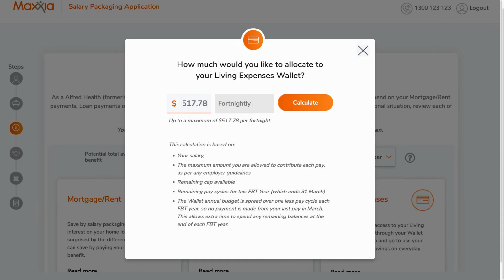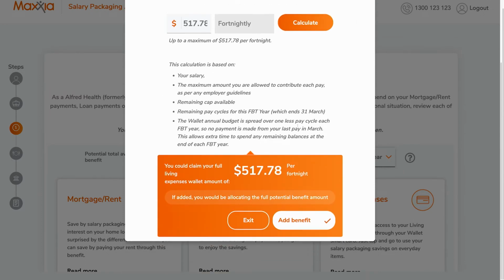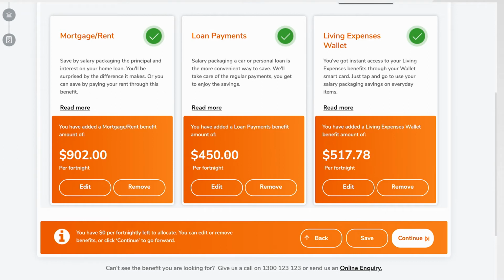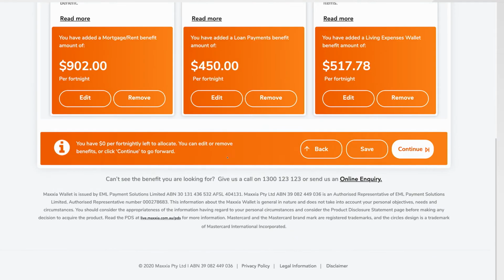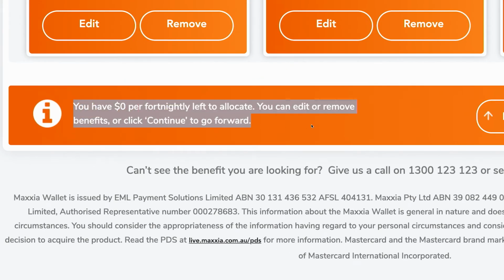We understand this is a lot of information, so remember, take your time. Once you've entered your chosen amount, hit Calculate for a summary, and if you're happy, hit the Add Benefit and Continue buttons. The information box at the bottom of this page will tell you how much you have left in your cap to allocate for this FBT year.